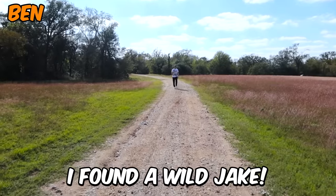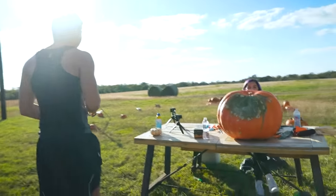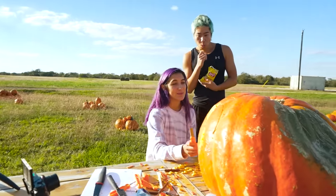I'm working on the eye, and it's taking a really long time, and it's really annoying. Ben! Who is that? I found a wild Jake. Hello. I need to go pee. All right, Jazz, what do we have here? A scaly dragon. You're not doing the zombie? No, I didn't want to do the same thing as Ben because I thought that was boring.